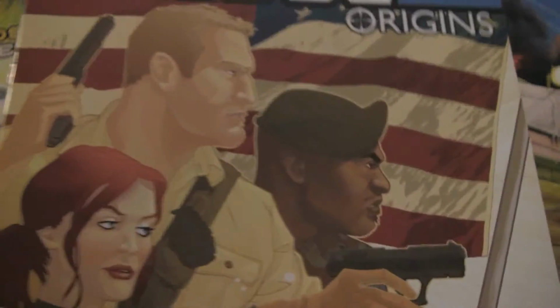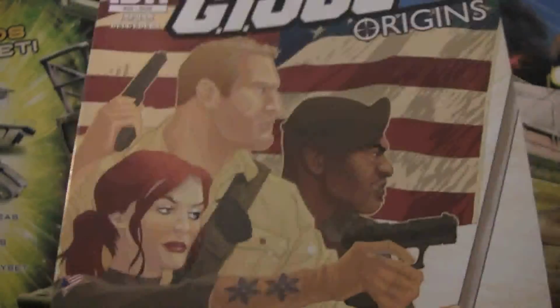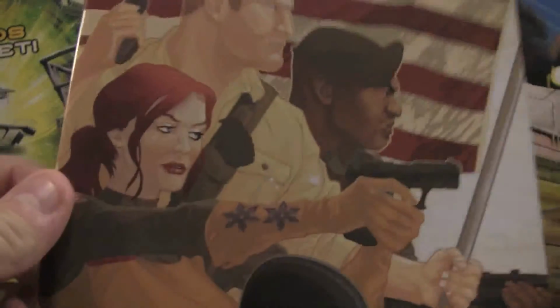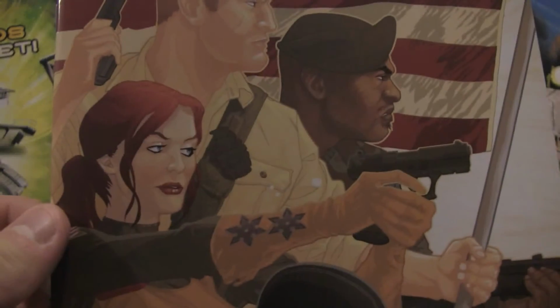We've got Scarlet, the Snake Eyes. And no offense, I'm no expert at drawing or anything, but not really. I guess she looks hardened, so that's kind of cool, but that's not a very attractive Scarlet, if I may say.